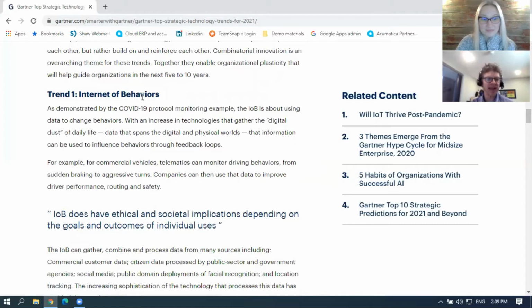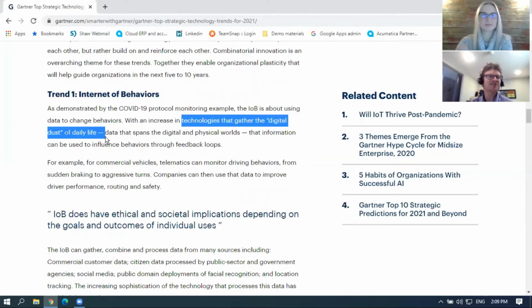So, Internet of Behaviors. And I like how they've talked about here is technologies that gather the digital dust of daily life. And if you think about that, the things that are relevant for us, now in COVID times, we have the tracking apps. So the COVID Alert or the tracking apps that track your location, they know where you're at. So if you're near someone that's had COVID, that's what this is doing. So this kind of stuff actually creeps directly into your personal life.